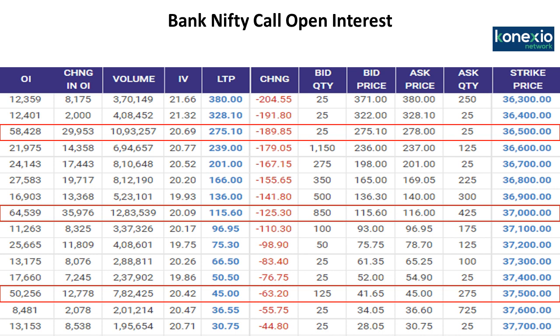Now here you can see the implied volatility is high. So maybe because of this there might be selling or the writing seen in the Bank Nifty calls out of the money strike prices. But as I said, the charts are showing a different picture. So maybe, as I said, further on Monday we might see a follow-up weakness, but that weakness could be bought at the lower levels.